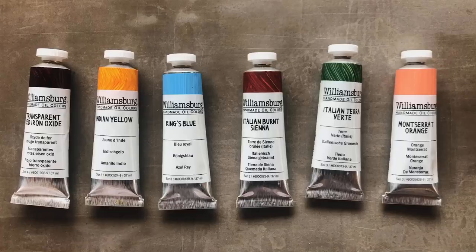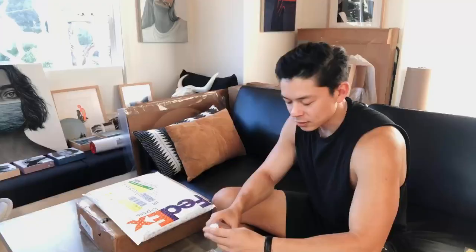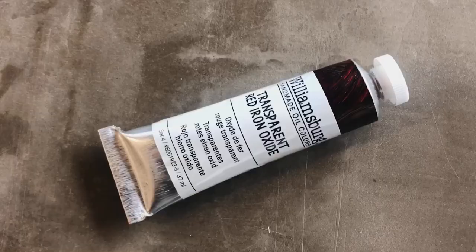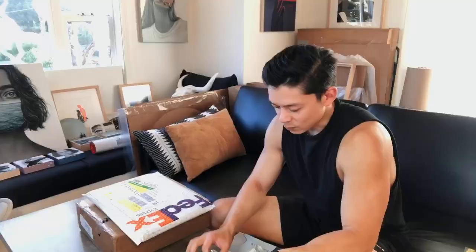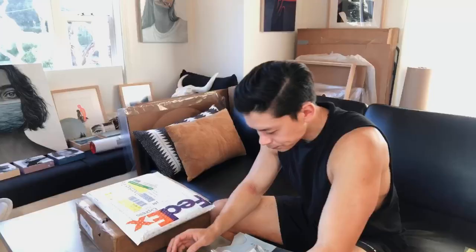These are colors that some of them I've used before and some of them are new and colors that I thought were kind of interesting and I wanted to play around and experiment with. I bought some transparent red iron oxide. Transparent colors are great for luminosity and for applying glazes. I also bought Indian yellow. This one is also slightly transparent and great for adding highlights and really brightening up things, especially if I'm doing like a sunset or something.